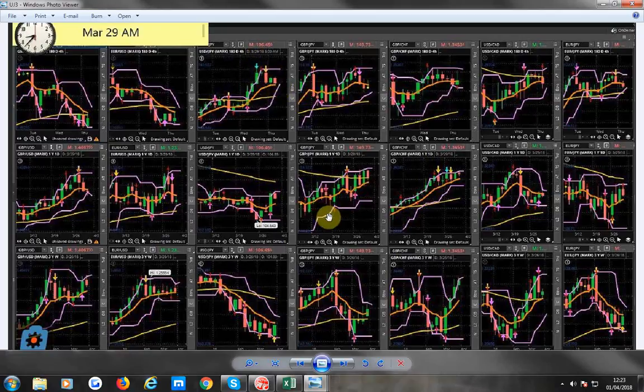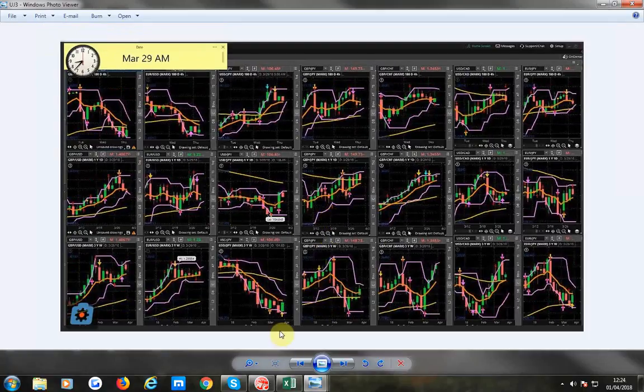So again, 2 great trades using the weekly, daily, and to a certain extent the 4 hour chart for your momentum. Great correlation.